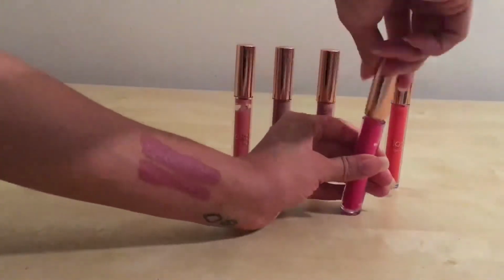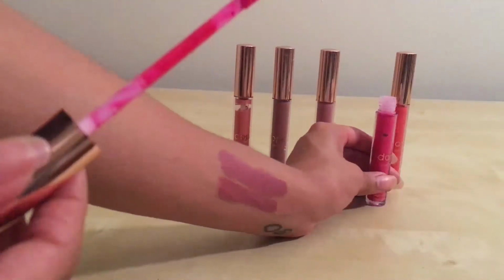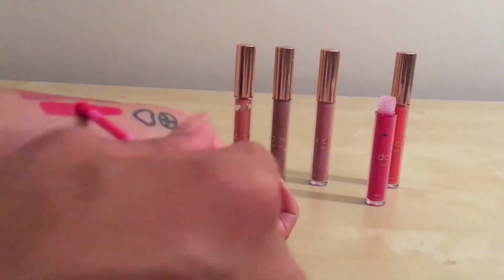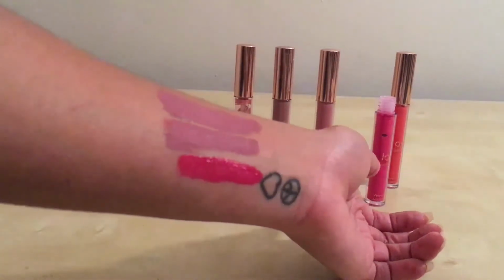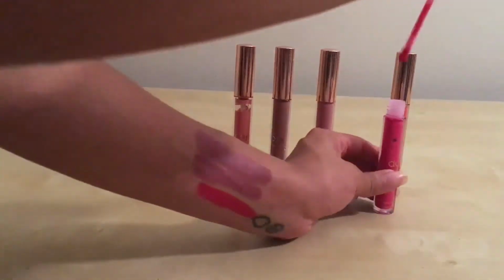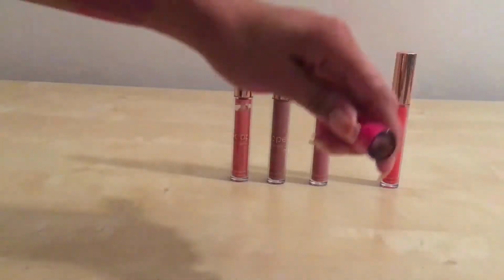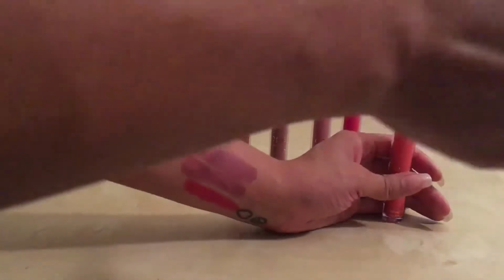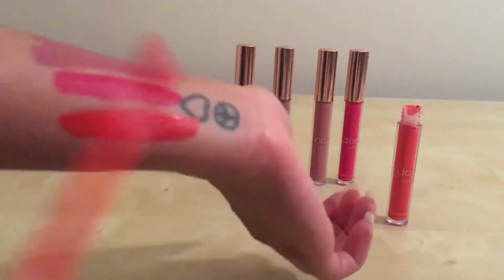So here you have a really bright high pigmented pink, and as you can see, I actually haven't used this one. I have so many of these, it's hard for me to get through all of them. But as you can see there, it's a really brilliant magenta pink, which is really nice. I think that any woman can pull that off. And this shade is Clapback, so you see the shade label here. And then you have this one, which is really nice, is Swerve. It's more of an orange coral color that, again, a lot of women of different complexions can pull off as well. And as you can see here, really great payoff.